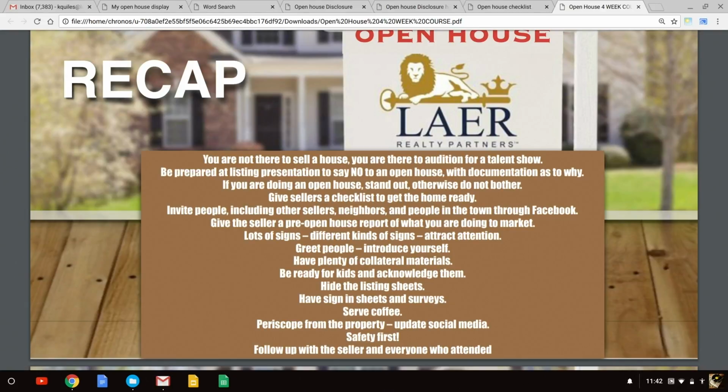Be ready with the kids, acknowledge, greet people, be fun. I always say doing open houses with another person is a lot easier and less boring if no one's coming in. But it's also a lot of work, and sometimes you get bombarded with guests that you just can't keep up with everybody. So it's always good to be with somebody else.